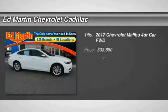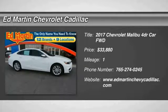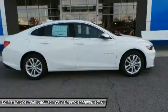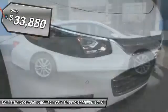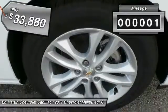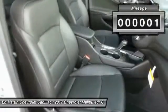Looking for the right vehicle? Check out the 2017 Malibu. A combination of performance and fuel economy, the Malibu is a great commuting car and is priced below $35,000. This vehicle has less than 100 miles. Here are some of this vehicle's great options.